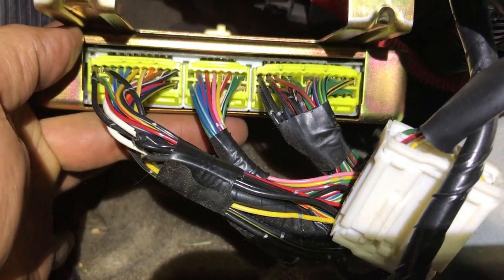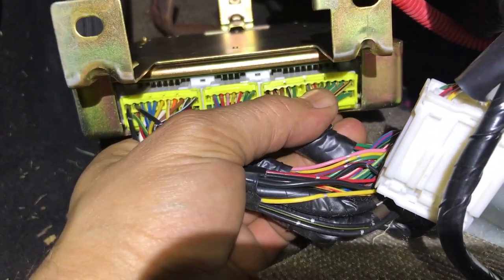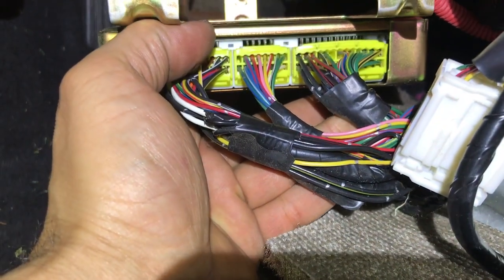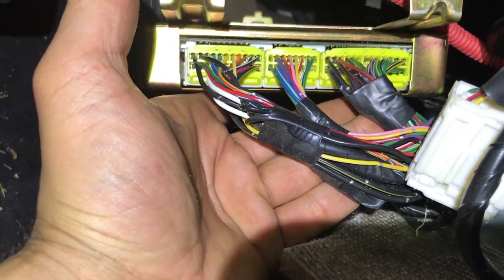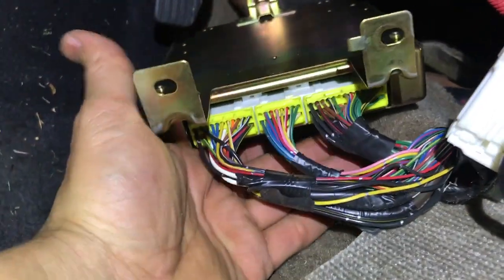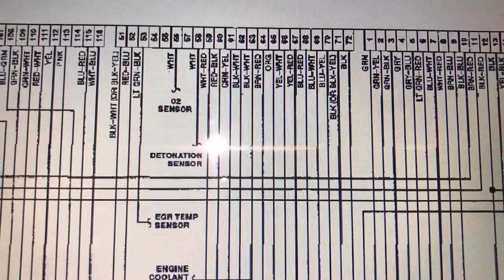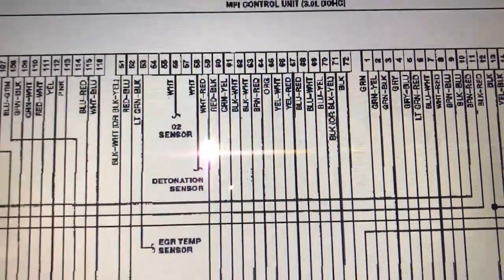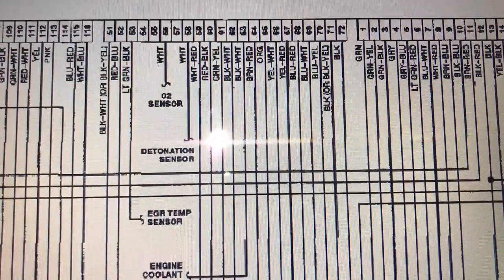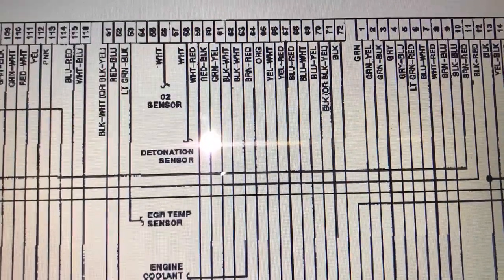It looks not as straight. As you can see, you can see the pins inside the computer from here. All right, let's focus on what we're doing. We're looking for pin 12. Pin 12 should be black and red. So we will be looking for a black and a brown and a red right next to that one.